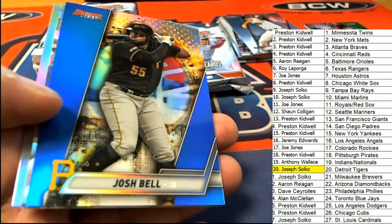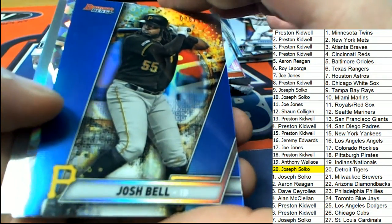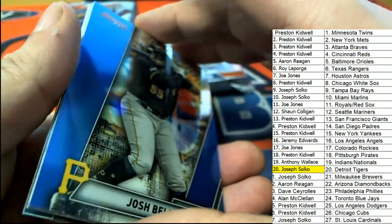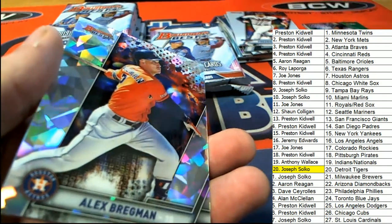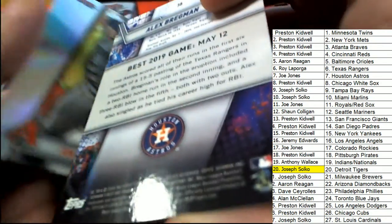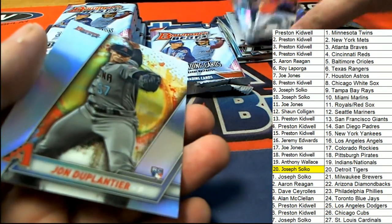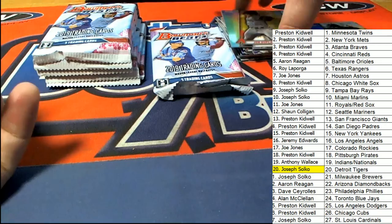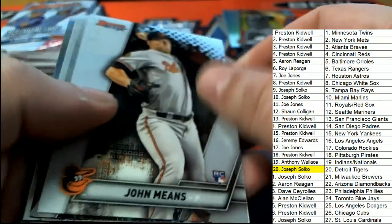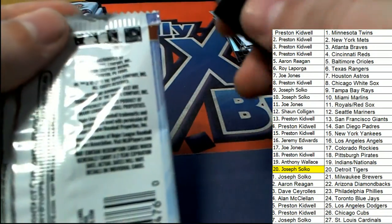The next, oh, look at that parallel. There's a Josh Bell, and that is numbered to 150. There's a Bregman. Nice. The Atomic Bregman. Very nice. Nice looking rookie cards popping out in Bowman's Best Baseball. We still got three more autographs left, everybody. Three of them are lingering out here. So be ready. Be on the lookout.